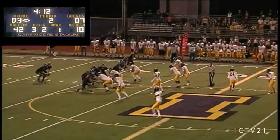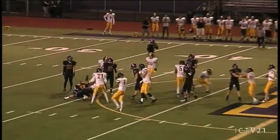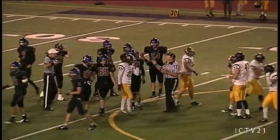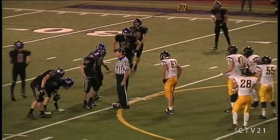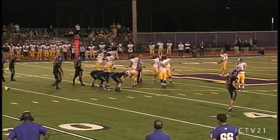Luke Watanabe lined up to the right of Humphrey. Humphrey takes the snap, hands off to Giannopoulos, who finds a little room. Not much on the play. Excuse me, that was number 33, Bryce. He was a sophomore. Loses about 2 on the play, which brings up a 2nd and 12 for this Eagles offense.